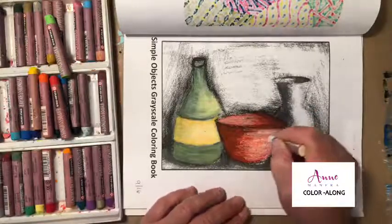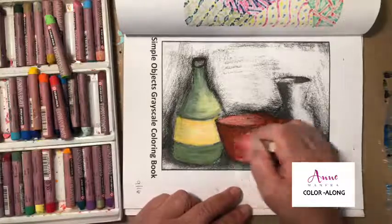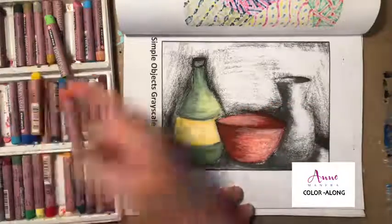Are you a glitter person? Do we have any glitter people watching today? All about adding glitter. Some people are all into glitter.